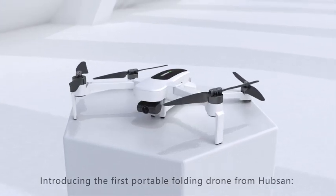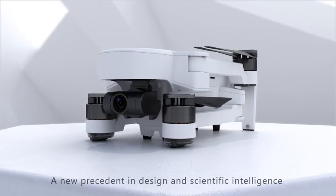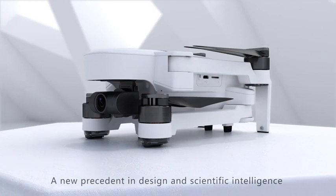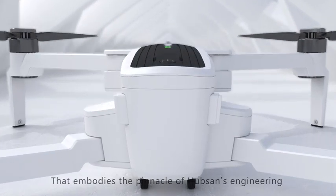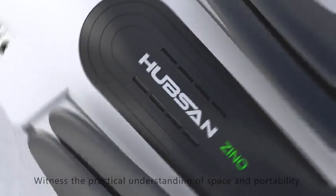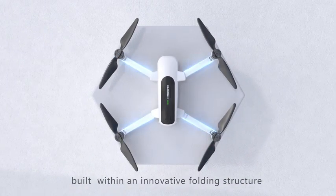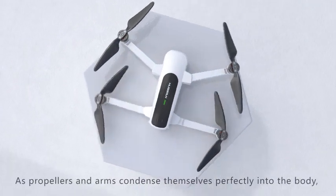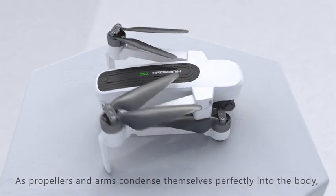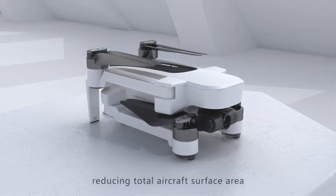Introducing the first portable folding drone from Hubsen, the all-new Hubsen Zino, a new precedent in design and scientific intelligence that embodies the pinnacle of Hubsen's engineering expertise and craft. Witness the practical understanding of space and portability built within an innovative folding structure, as propellers and arms condense themselves perfectly into the body, reducing total aircraft surface area.